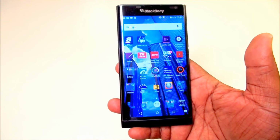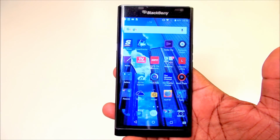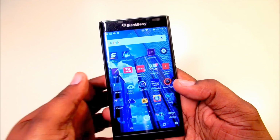And, you know, it's unique. So the next thing is the camera I want to talk about. Now, I haven't taken too many pictures with the phone. I have taken some, but not a whole lot of them. Let me see if I can find some here.